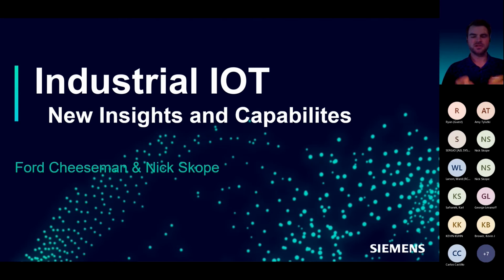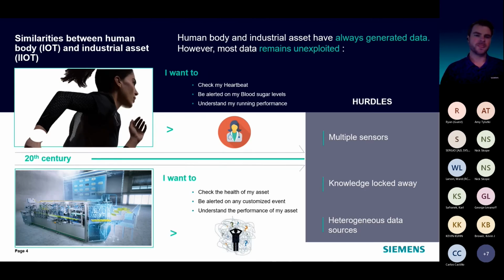And so I wanted to set the stage in terms of how we together at Electro Matic and Siemens view IIoT and bring it back down to a level that all of us are familiar with. So if you take the first I out of IIoT, we're looking at IoT, the Internet of Things.